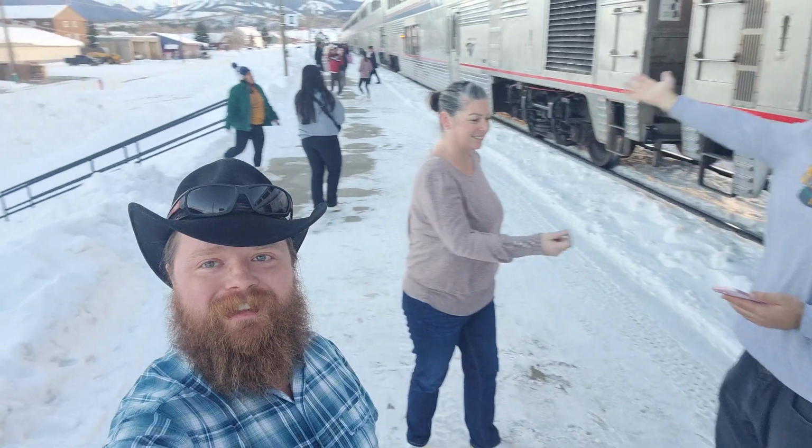Right, we're here in Winter Park, and it is beautiful. It's only about 20, I don't know, it feels like about 26.